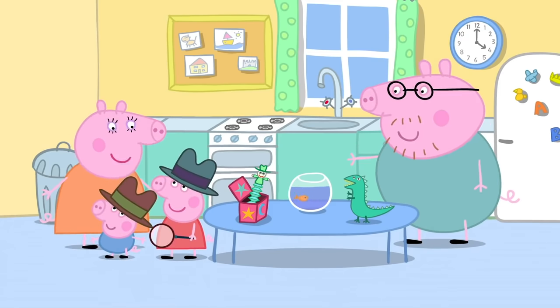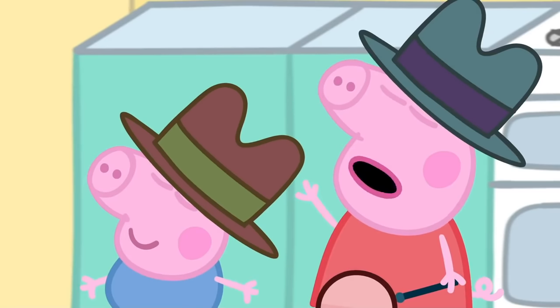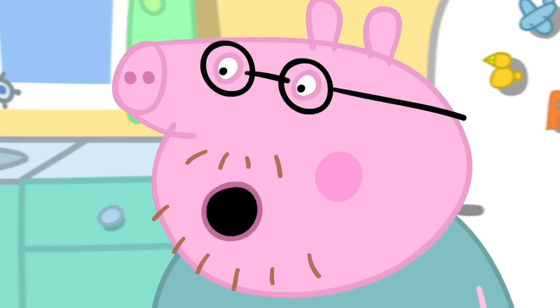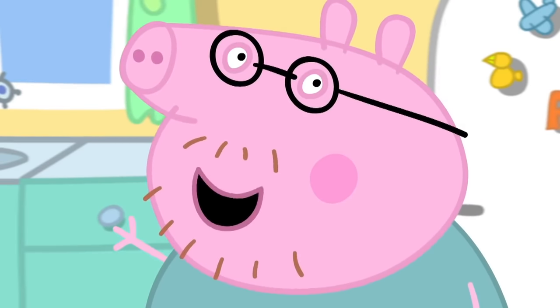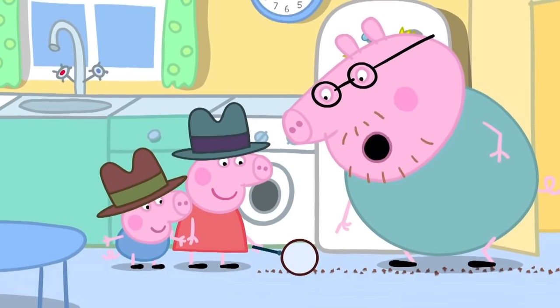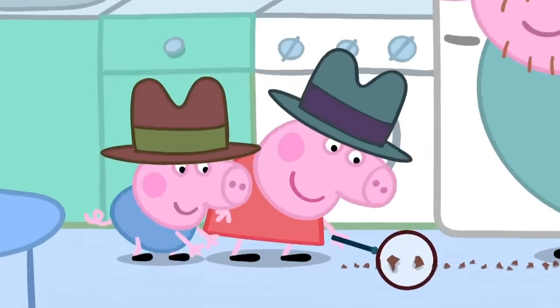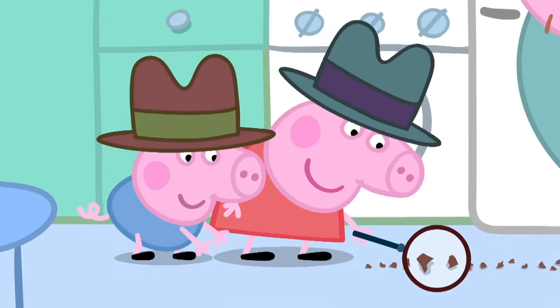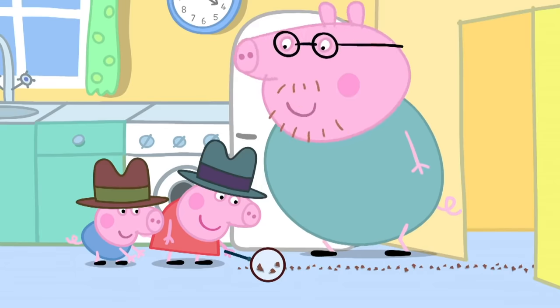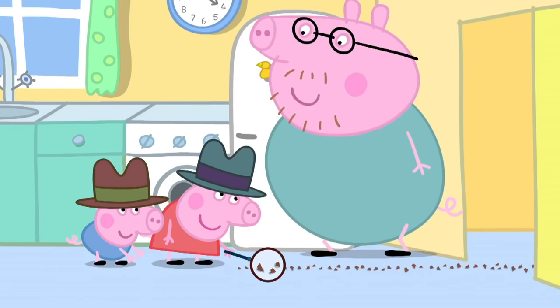Well done, Peppa and George. It was quite easy for us. We are famous detectives. Ah, but that's only half the mystery. Where has Teddy gone? Oh, I don't know. What are those little things on the floor? They're cake crumbs. The magnifying glass makes the cake crumbs easy to see. I wonder if Teddy has been eating cake.